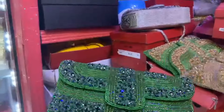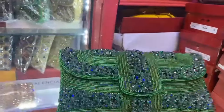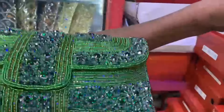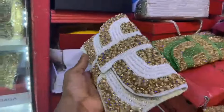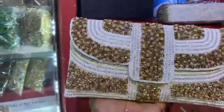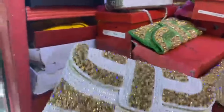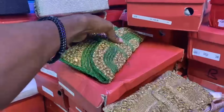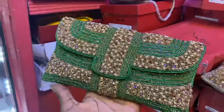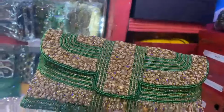So guys, these are some of the luxury shoes. How much is this? So this is 35,000. Another color. In fact, this camera is not doing justice to these shoes. They are more beautiful than you can see them on this camera. They are very much beautiful. So when you buy your shoe, you can also get a purse that can match it. You see. This is also 35,000. Okay.